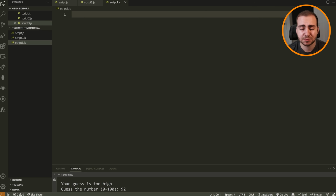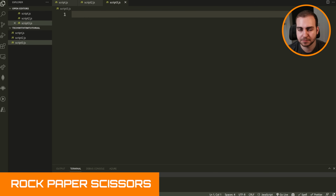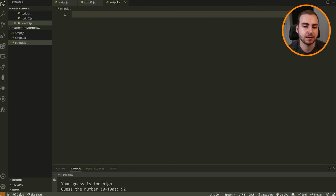All right, so the next project I have for you is a rock, paper, scissors game. The idea is that we're just going to ask the user if they want to be rock, paper, or scissors. We're then randomly going to pick for the computer rock, paper, or scissors. And we're just going to see how many wins, losses, or draws they have at the end of the program. Let's go ahead and start writing this.